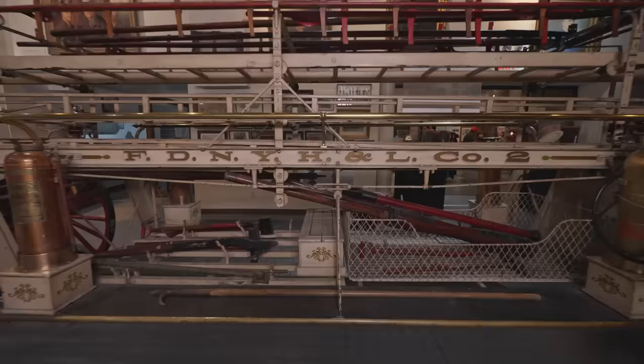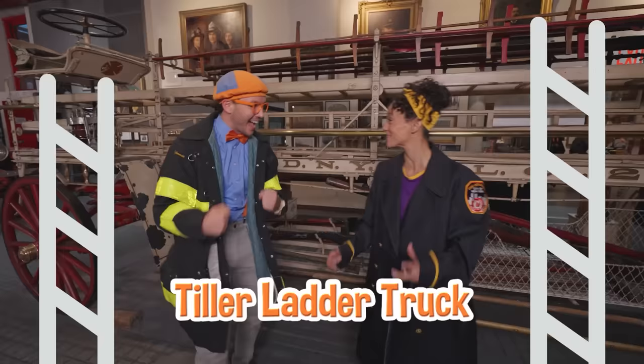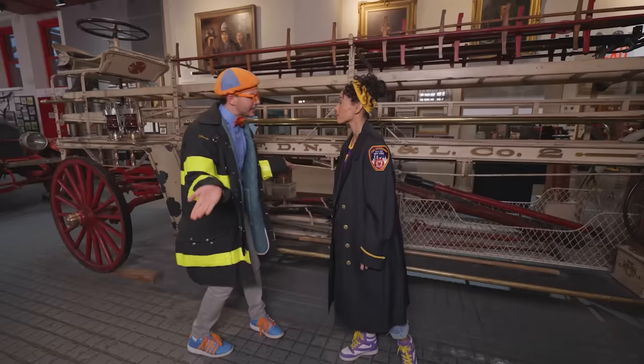Check out this fire truck. Whoa, what kind of truck is this? It's really big, and it looks like there are ladders on it. Hey, this is a ladder truck. So cool. See the big ladders. Why would they need ladders? So that they can climb up to the top of buildings. And for really high places to put out the fire.